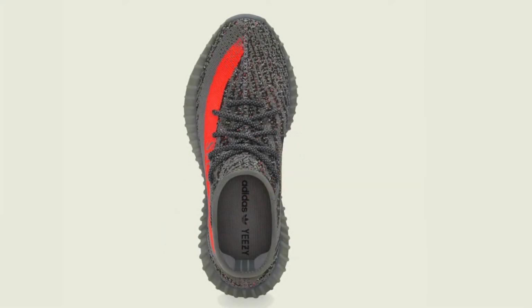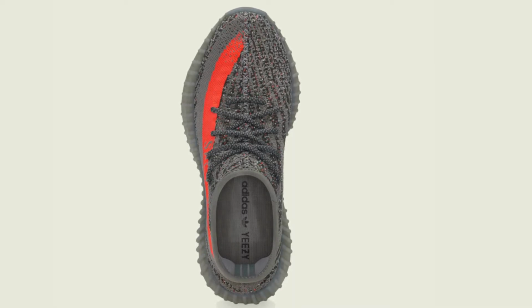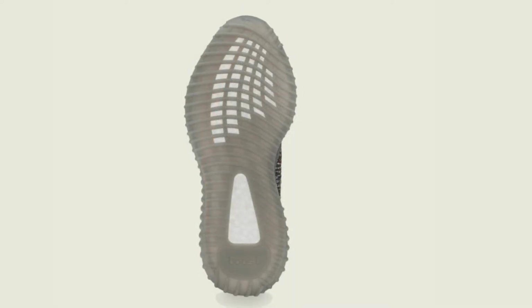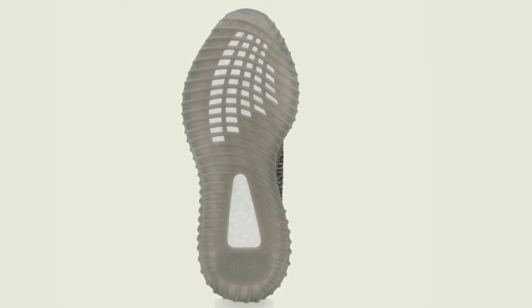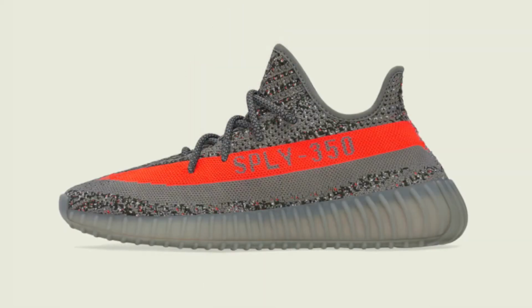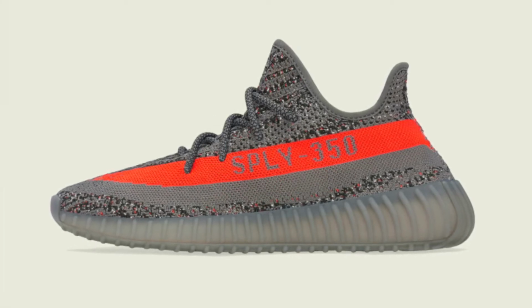I don't personally love the color scheme, with the gray upper and midsole. I usually like for my shoes to have some type of color contrast, but it's still a really clean design. These do get that SPLY 350 branding on the red stripe on the upper, so that is a nice touch. You just don't really see that as often on all these 350 models. The Yeezy 350 is my favorite model, so definitely one of Kanye's most popular lines. So this should be a really fun release.